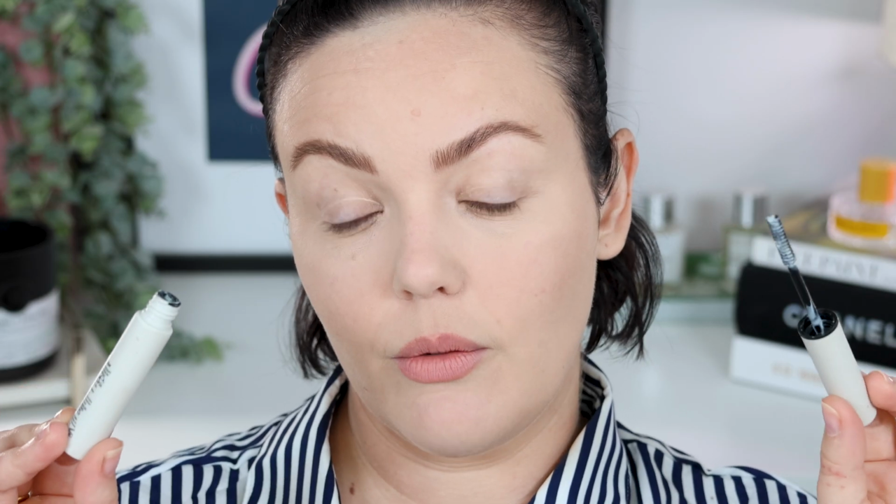Now, when I was saying I need like glue to hold my brows up, this is like the glue that's going to hold my brows up. This is going to plump up my brows, and they are not going to budge until I take this out at the end of the day, okay? This is one of the strongest brow gels I've ever tried.